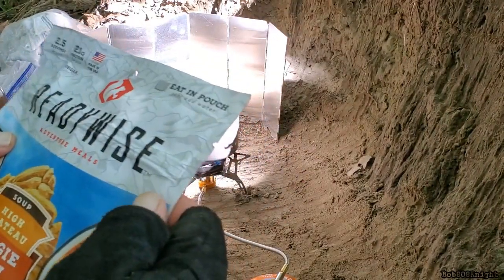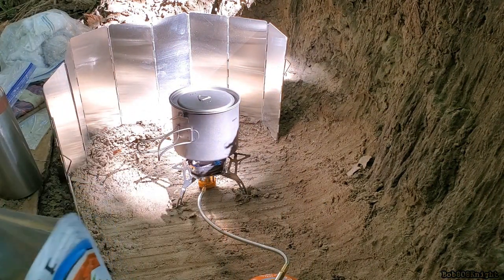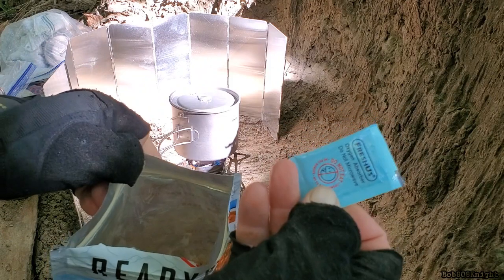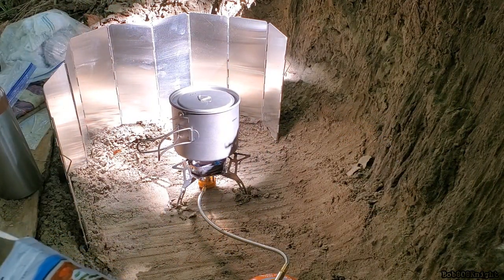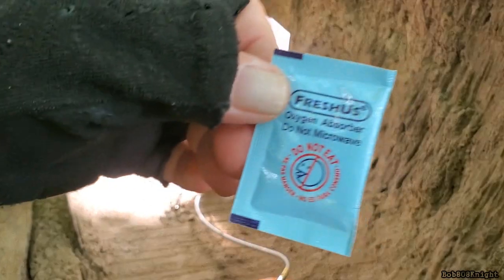I'm really curious to see what's in here. Let's pop this little guy open. Take a look-see. Yes. We got the tablet. Don't want to eat that. They taste like crap. Oh, cool. It's got a little Pac-Man guy on there. That's kind of neat.